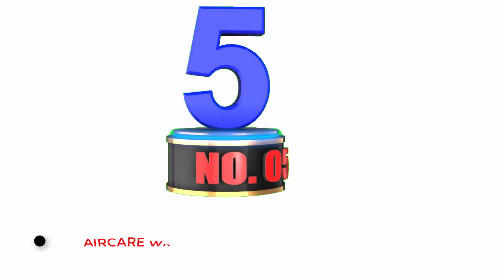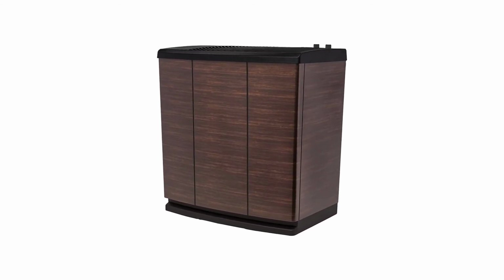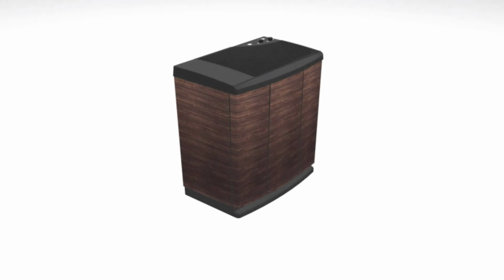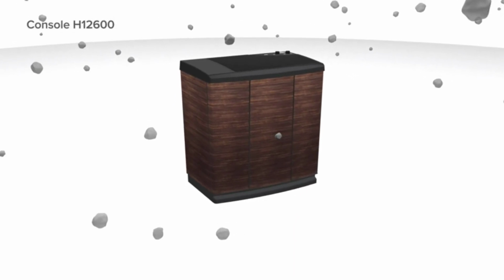Number 5. AirCare Whole House Humidifier. Low-capacity air humidifiers are not very useful for industrial applications. Therefore, we are introducing a handful of brands like AirCare that offer great products for heavy-duty performance. The AirCare H12600 is a slightly higher budget choice compared to other picks in our list, as it is designed for commercial as well as large homes.